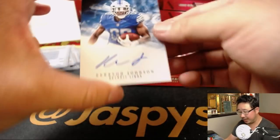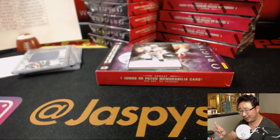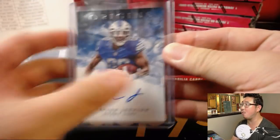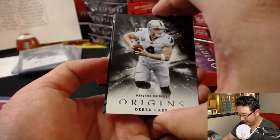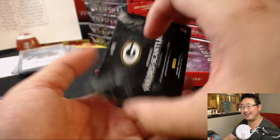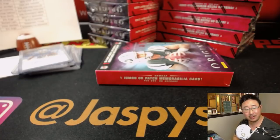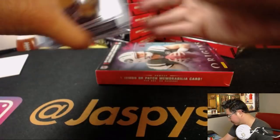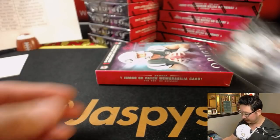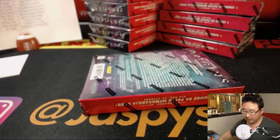The autograph is Kerryon Johnson for the Detroit Lions. EA with that one. Eric's been doing fine with the other teams. He's been doing okay. No more, no less than anybody else. It's just the Darnold that's been elusive. Maybe right here? No. Got fooled with that little bit of that green, though. Marquez Valdez-Scantling. Got another one for John Rickards, though. Another Packer for him. All right. It's my boy Derek Carr. Next box.